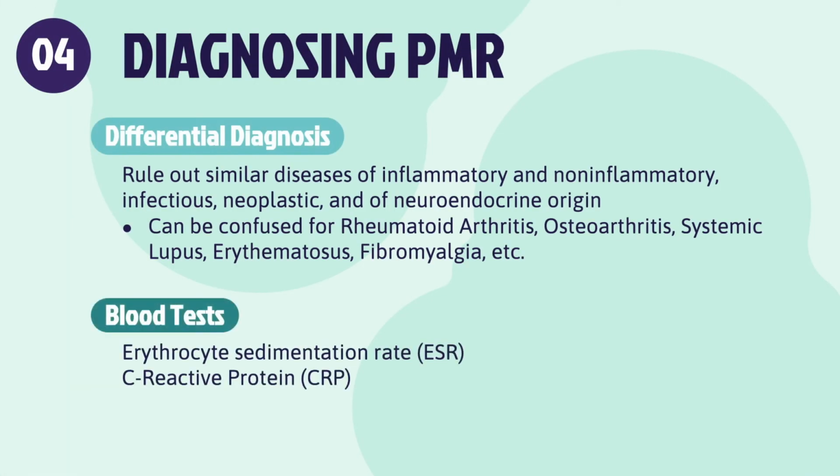Because the symptoms of various autoimmune and inflammatory diseases are so similar or can overlap, a differential diagnosis is recommended to rule out other common diseases like rheumatoid arthritis, osteoarthritis, systemic lupus erythematosus, fibromyalgia, etc.